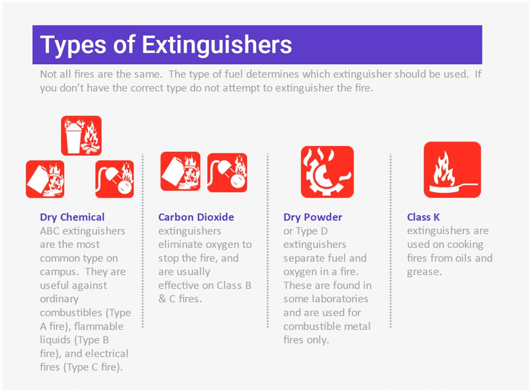A dry powder or Type D extinguisher separates fuel and oxygen in a fire. These are found in labs where pyrophoric and combustible materials are used. And Class K is an extinguisher to be used on cooking fires from oils and grease.